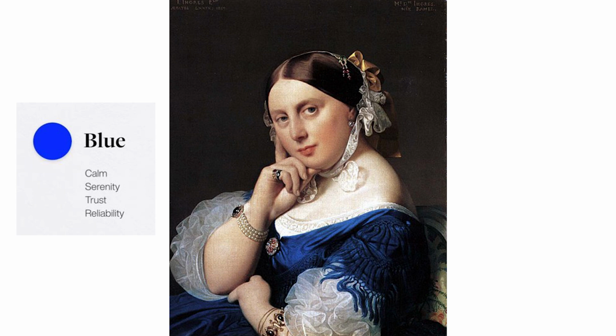Now, trust. Do we trust this person when we look at this painting? I think that really depends on the person. But I would say she seems quite trustful. Like, what is she going to do? Really, that's a question for you guys. What does it look like she's going to do? But I would say she's quite trustworthy. Has a great balance.